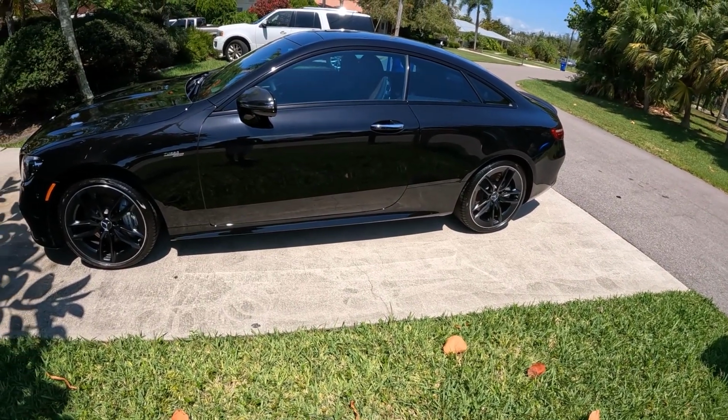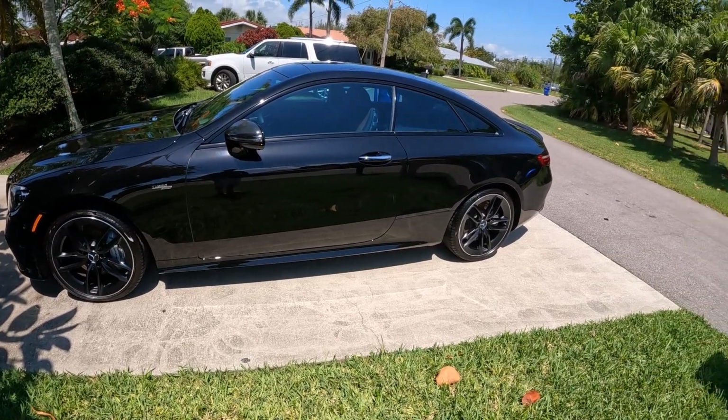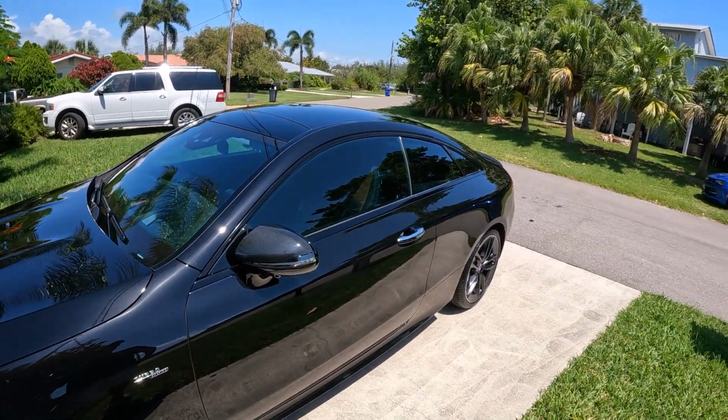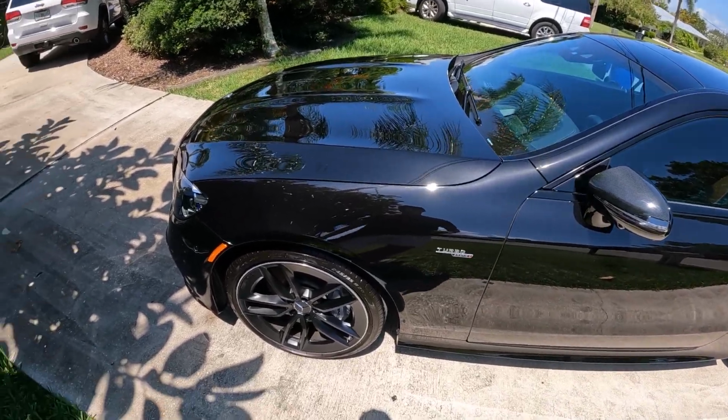It looks tasty. All right, so this is the before, and let's see how that paint correction and the ceramic look. It should be nice. About 1,300 bucks, 14. I'm excited. All right.